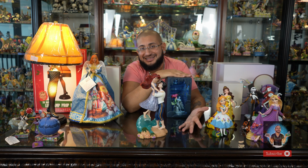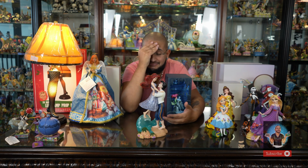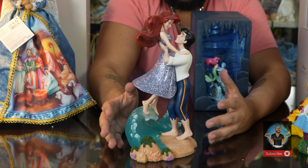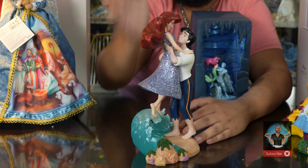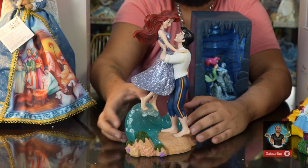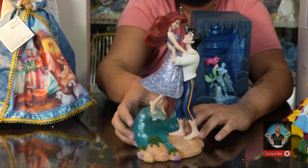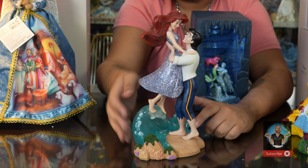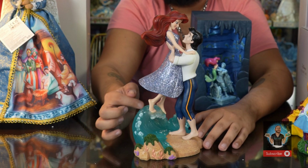So you can't beat the original classic, and this piece does just that. It is just a masterpiece. Let's zoom in on all these details. First, we're going to start with the base. You have the clear resin wave coming into the sand shore and a little bit of sand dunes here. And I love the white paint as it splashes on the clear resin. Just gorgeous. It goes from a deep teal into a clear color. Just phenomenal. Then you have her.